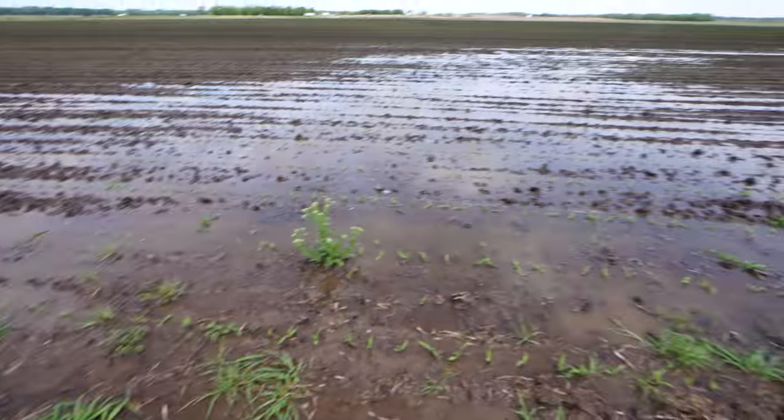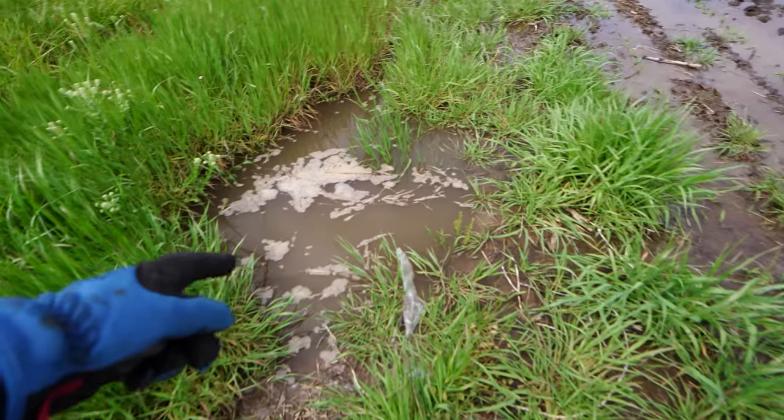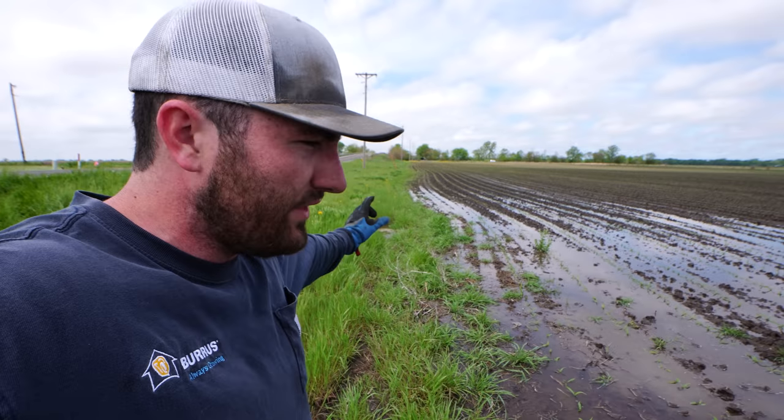In hindsight, we knew this hole was here. We probably should have had the tile guy run over here and just hook up a new line right up here to this clay, because you'd safely assume that this end of it is good. This end is bad. Now that I think about it, the only thing you don't know about this is the grade and depth of the old tile.